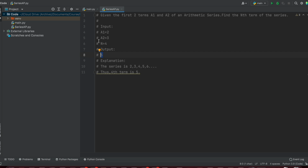This is because the first two terms in our series are 2 and 3, and we have 4 numbers in that series, right? So if we start with 2, then we have 3, then we increase by 1, which means 4, and then we increase by 1, which means 5, right? And so on. The fourth element will be 5.